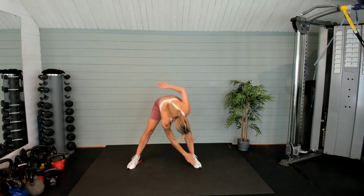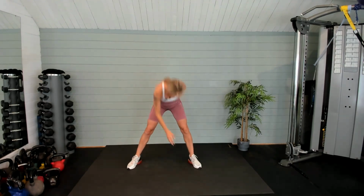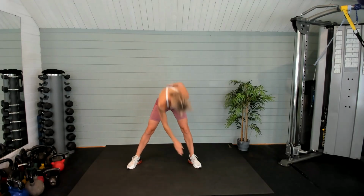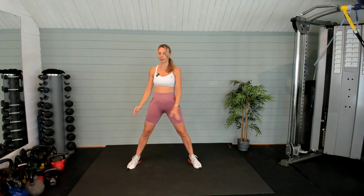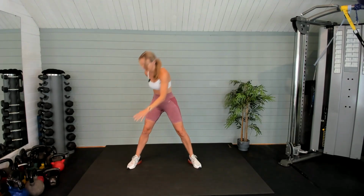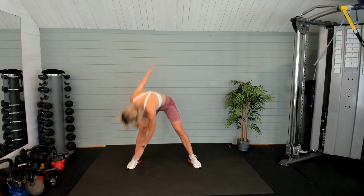Okay, let's go. 1, 2, we're getting the hamstrings and the glutes nicely warmed up. 3, 4, because they're going to be working hard today. 5, 6, 7, 8, 9, 10, 11, 12, 13, 14, 15, 16, 17, 18, 19, one more, and 20.